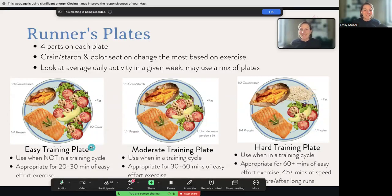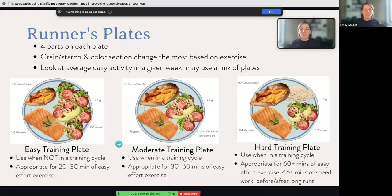compared to the easy training plate here, what we're doing is we're increasing this grain and starch section. We're making more room for it because the more activity you're doing, the more carbohydrates you need to fuel that activity. Again, your body uses carbohydrates for energy. So we need to make more room on the plate. So you're getting more in to feel good, to have energy, and to train how you want to, and to set yourself up for a strong race.